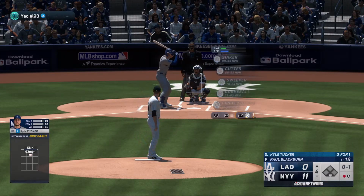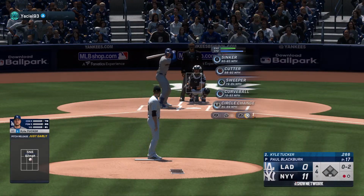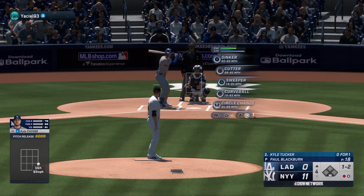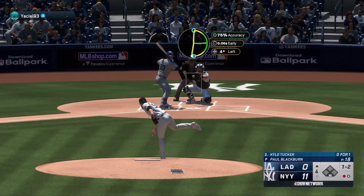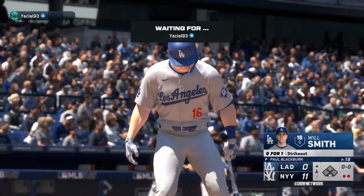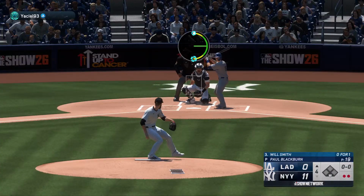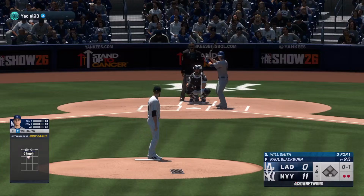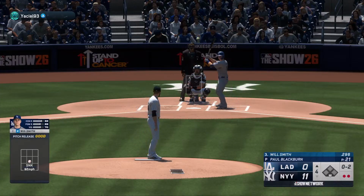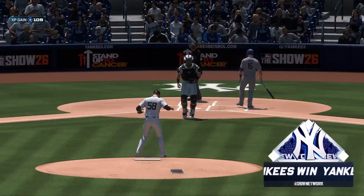Tucker in the box now. No balls and a strike. Right down the middle. No balls, 2 strikes. Next pitch is outside. Another one. That's 5 straight strikeouts. Up next for the Dodgers, the catcher. The batter now will be Will Smith. Right through there for a strike. Strike 3, and now 6 strikeouts in a row.